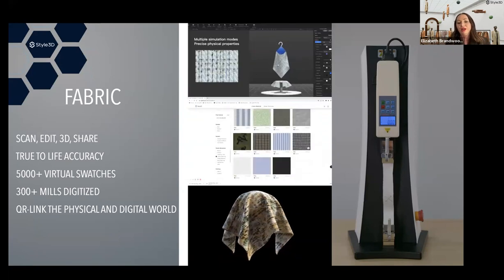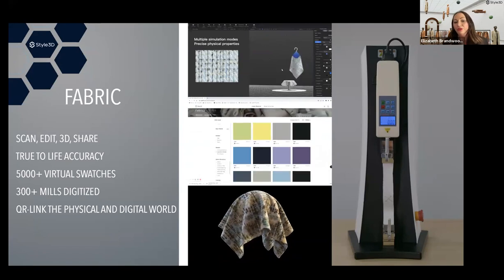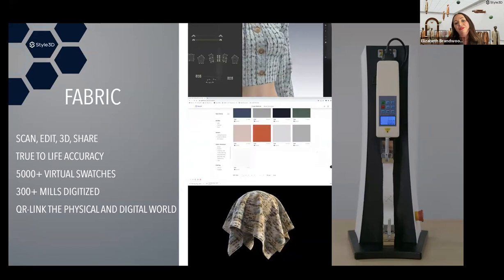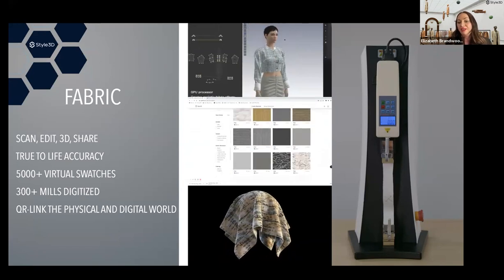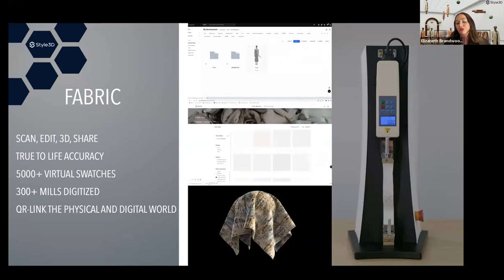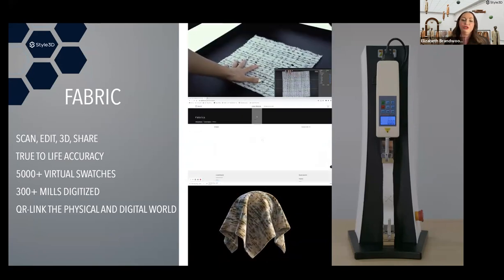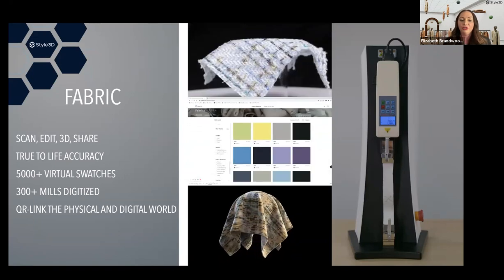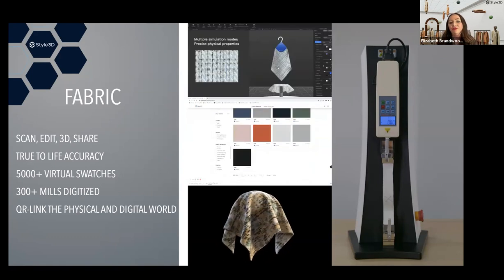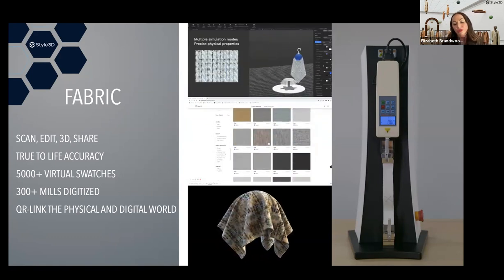And we also have collaborations with some of the main fabric partners, such as Substance and Swatchbook. And we also have libraries as well, where if you need to find a fabric from a mill that you use, we have over 300 of the key mills digitized, ready for you to use and drag and drop very quickly into Studio. And looking more at the sustainability side, we have the QR link, which means that you can trace that fabric from the source through to the consumer.